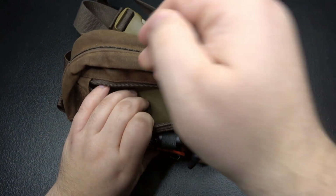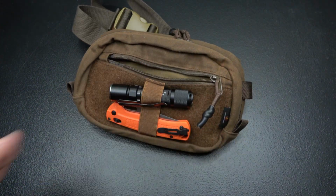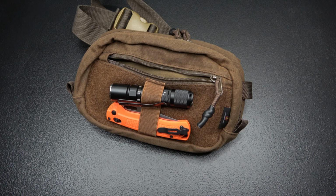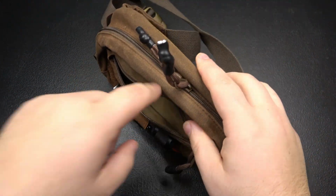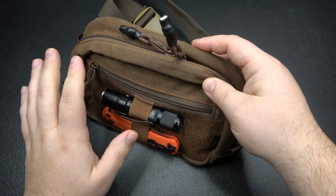However, if you want to put your wallet in the front, that's fantastic because now you have to worry less about people with RFID technology picking up that information, stealing your accounts and all that kind of good stuff. So if that matters to you, this does actually have it. So simple, one open front pocket, right?